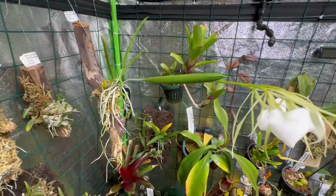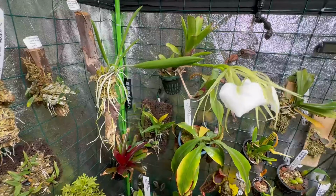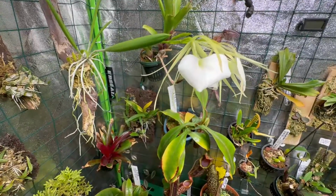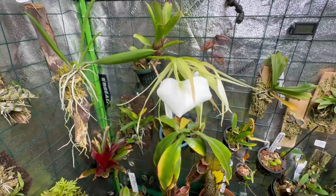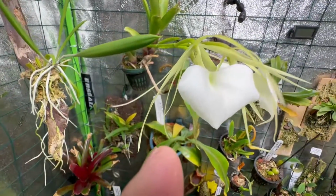And from what I know this is from Mexico, some parts of South America. And the reason it releases the fragrance at night is to attract the male moth. I forgot what, there's a specific kind of moth, and it mates with the flower, and of course pollinates other Brassavolas in the wild. And just a bit of a close-up here.